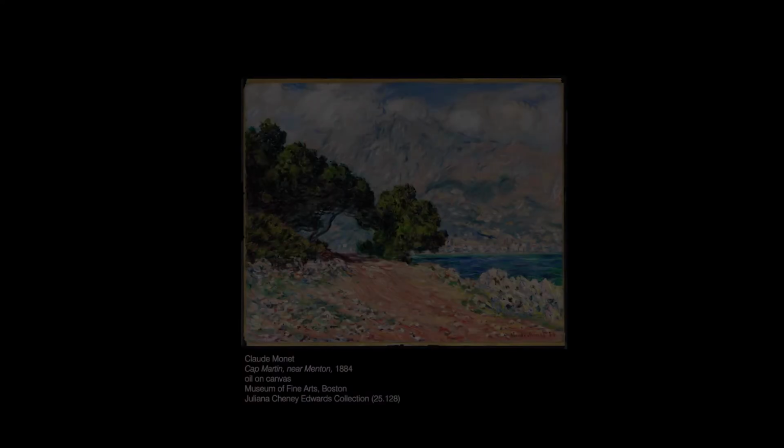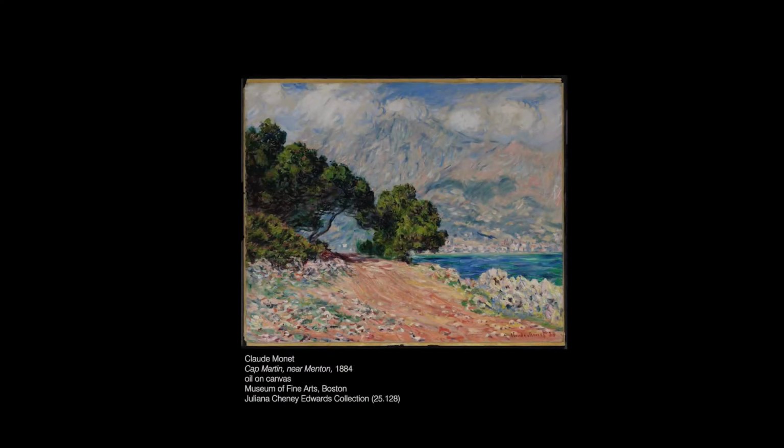He complained about the walking, stating that his was a dog's life, as he explored the landscape. As we can see in his 1884 painting, Cap Martin, near Menton, he found so much visual interest in the place, with its red earth here in thick impasto, and the moist air and clouds dematerializing the mountains as he shows us with loose brushstrokes above.